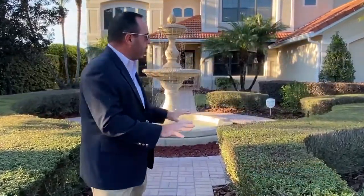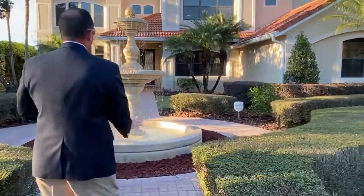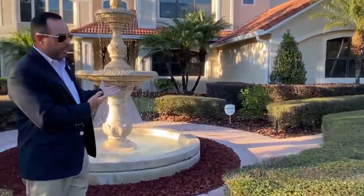I have another treat for you guys, 8584 Cypress Ridge. This is a five bed, five bath home. Come with me. This home is nearly 5,000 square feet, situated on almost a half acre. Now, this home has loads of upgrades. Newly repainted, freshly landscaped, beautiful custom pavered driveway, walkway, fountain, can't beat that.